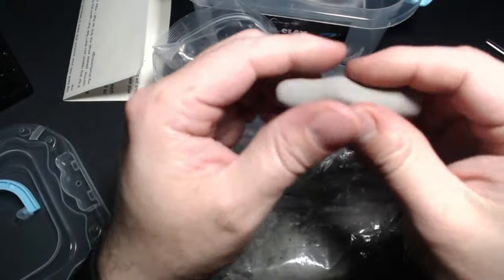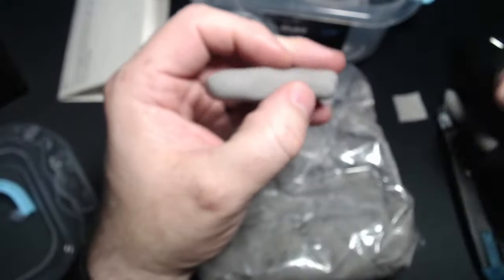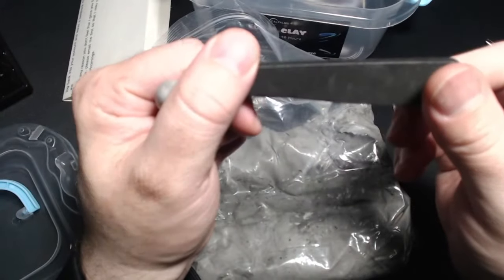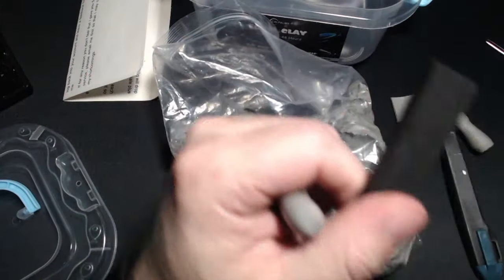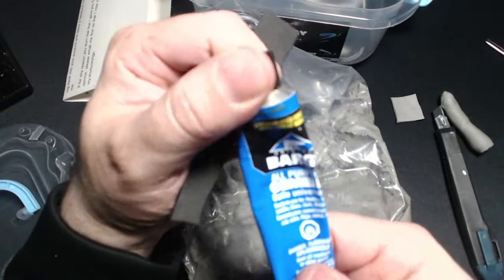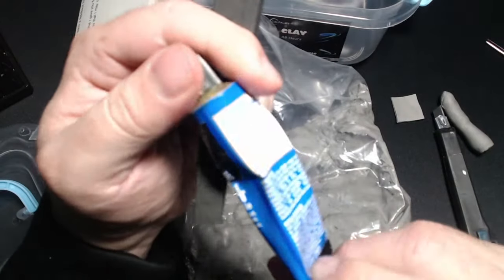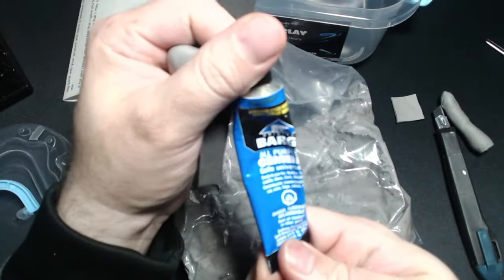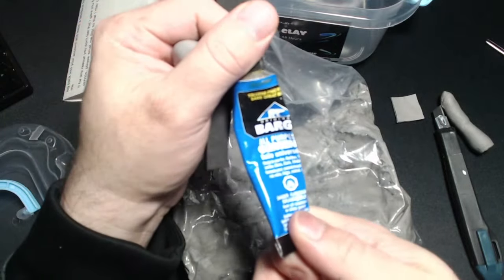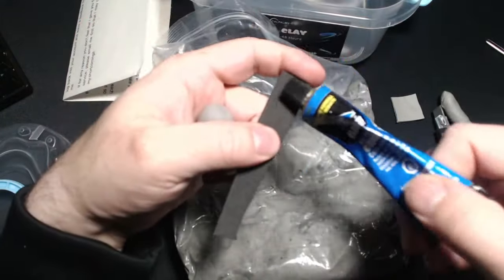Yeah, you could build a fridge mech. If I were going to build a mech, I'd use EVA. You could use a Barge glue for that. You guys are probably familiar with it. It usually comes in a can or in a red tube. This is their odorless one, or I guess low odor one. But this Barge all-purpose cement is what you want to use with this.